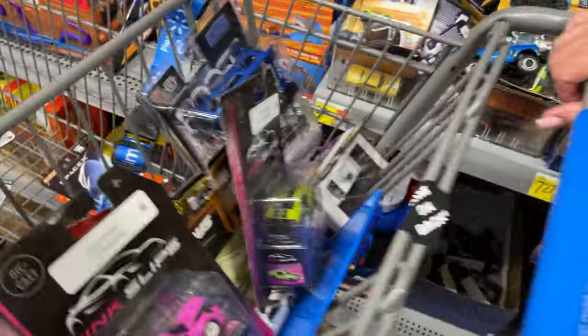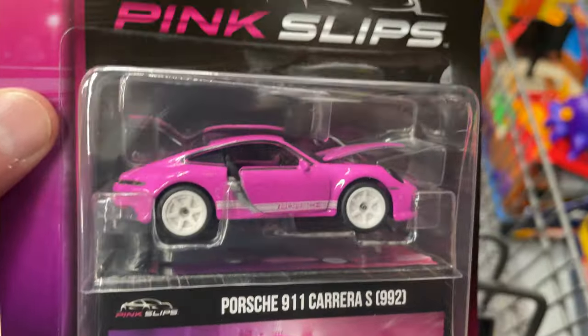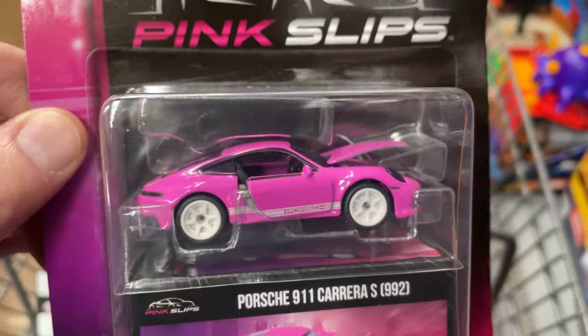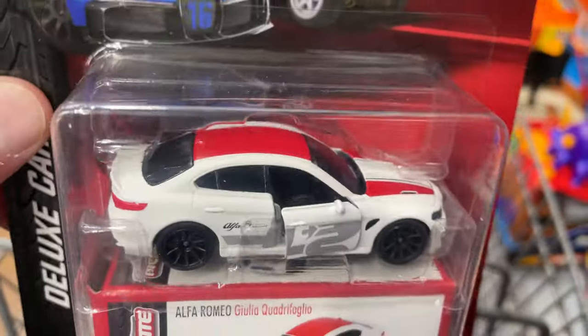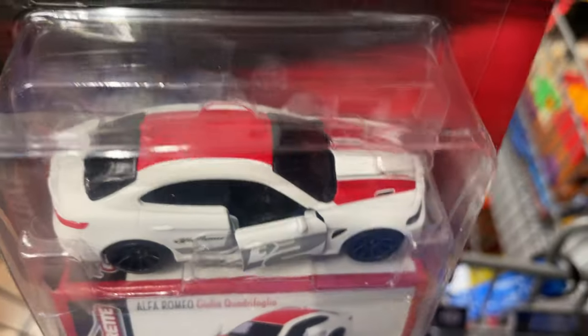Let me show you these, man, because I'm excited about finding the Porsche 911 in pink with the white wheels. I think it's such a striking combination. It looks pretty amazing, man. Love it. Pretty amazing. Let's put that one there. And here's the Alfa Romeo. I did find this one before, but I just wanted to show you, man, because you know, I think it's a cool combo.